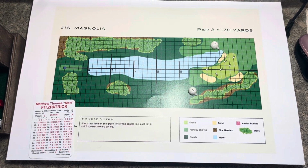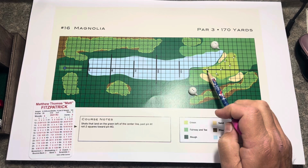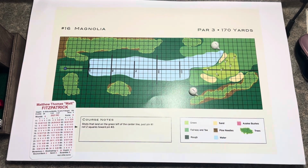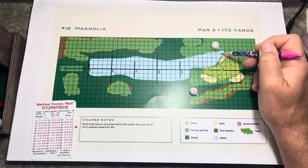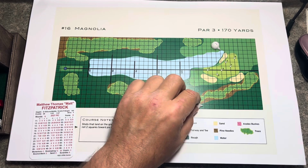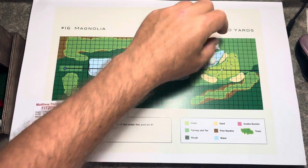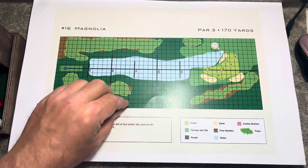Cleared the water, ends up on the other side of the pond, but he is dry, lying 1. 35, 40, 45, 50, 55, 60, 65, 70. So he's at 170. 1, 2, 3, 4, 5. Left 25. And I've got the wrong markers on, but that's fine. This is supposed to be there. All right.